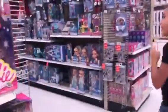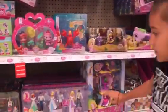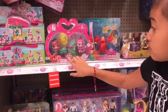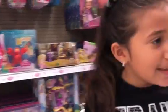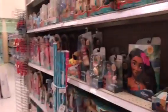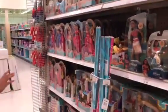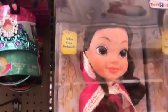And then on the next aisle, we have the Disney Princess aisle, which also has these pets, the Whisker Haven Tales with Palace Pets. And then this is Frozen. Ariel, Merida, so many princesses. And then we have the Moana, Elena aisle, and then we have the Belle aisle. Oh, she's so cute. She's so pretty.